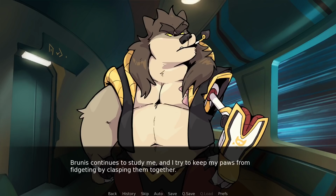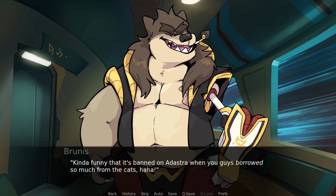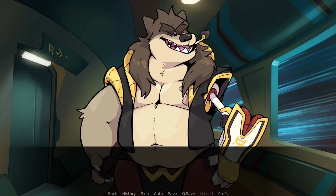Brunus continues to study me, and I try to keep my paws from fidgeting by clasping them together. Well, Pap is just a Khemian strain of Chronoma, which is native to Amorpha. Kind of funny it's banned on Ad Astra when you guys borrowed so much from the cats. Brunus winks at me to lighten the jab, even though I'm too anxious at the idea of this plant to work myself up over it.